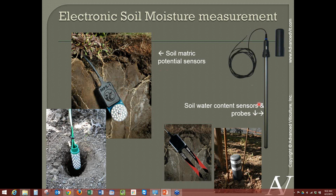The ones on the right are a different type of device. These are the devices I actually use more than these on the left. These are water content sensors. They measure how much water is in the soil, not how tightly it's being held, but how much water is in the soil.